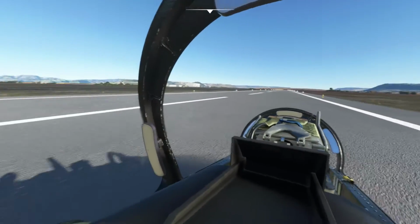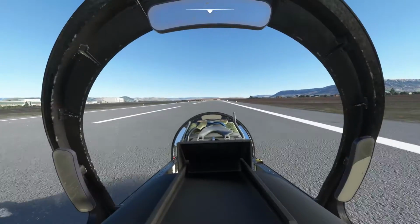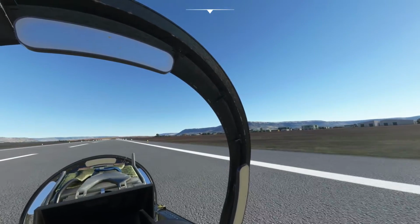Very good. So I'm going to turn off at the next taxiway, have some Lesotho tea and fly it all again.